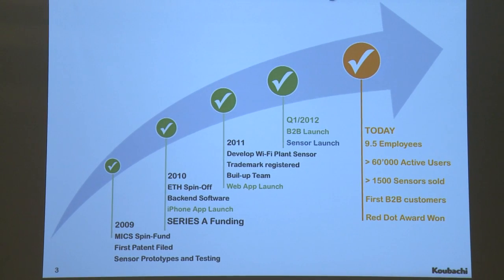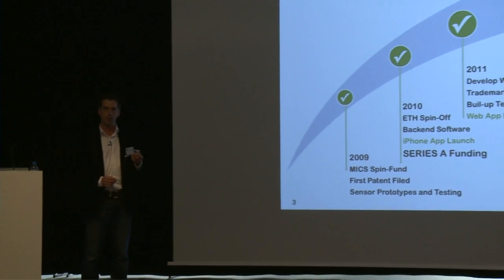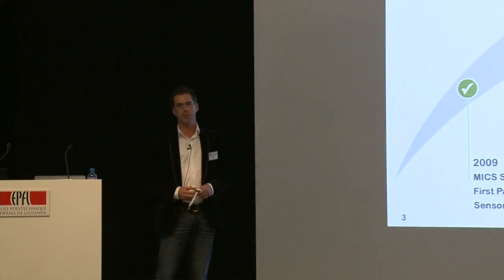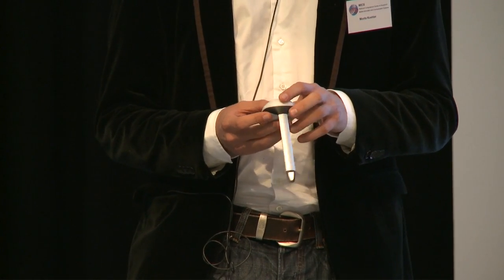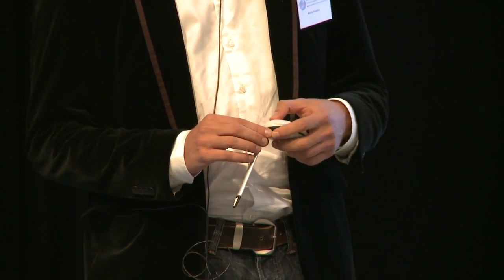In 2011, we mainly used the money from the Series A funding to develop this product, which I have in my hand now. And this was a product designed by Koubachi, and it's fabless, so the production is done in Asia. We have done everything here from the design over the engineering, the mechanical engineering, the electronic engineering. We have written the software which runs on the device, and now introduced the product into the production line in Malaysia. So that's basically the competency, our know-how here.